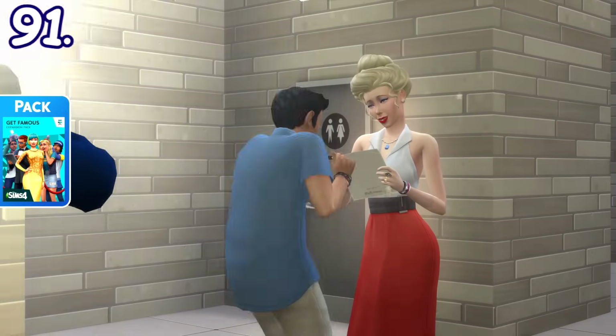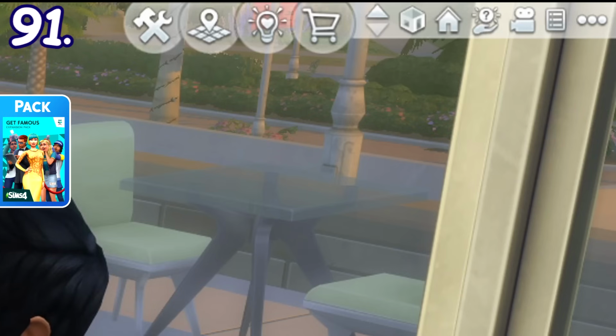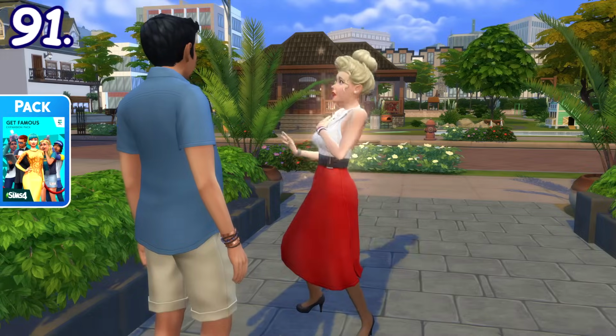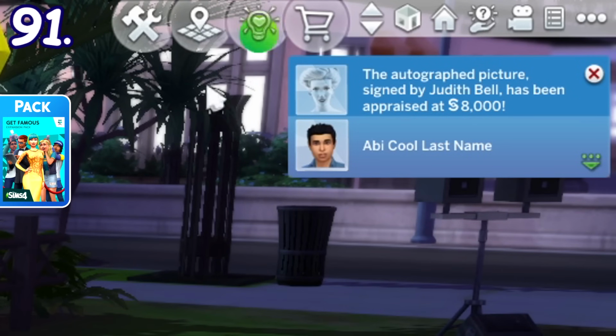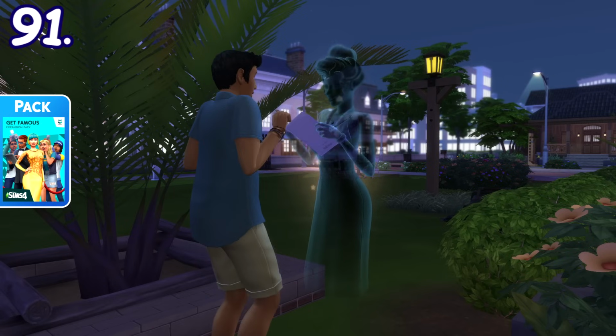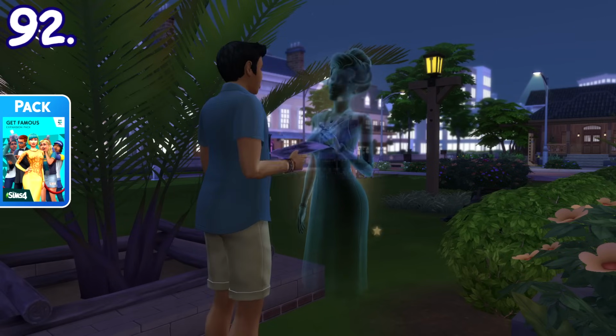The selling price of the autograph that you get from a celebrity after you appraise it will be drastically higher when they're already dead. You can also ask a ghost celebrity for a new autograph directly and the price will still be high. Simmers, you know what to do next.